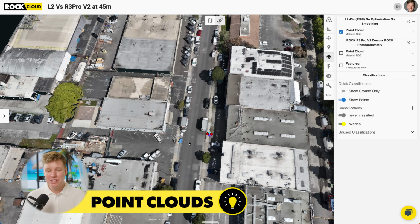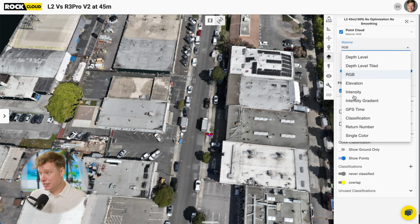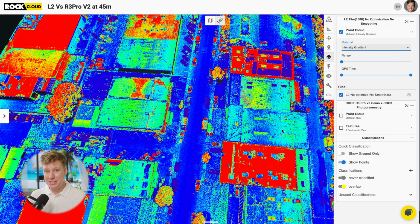Okay, next let's go ahead and look at the point clouds and see the relative fuzz from one to the other, just to get an idea of what the precision is from this 150 feet down to the ground. Now to do that, let's go ahead and switch over into the intensity gradient, because what I want to see is different reflectivity of objects.